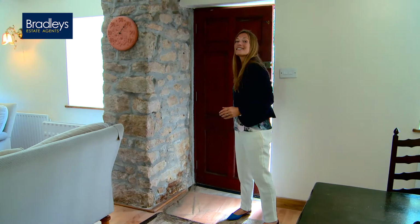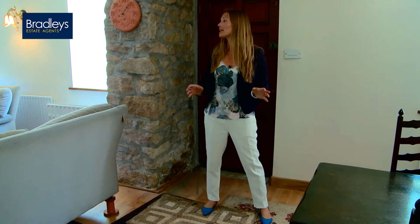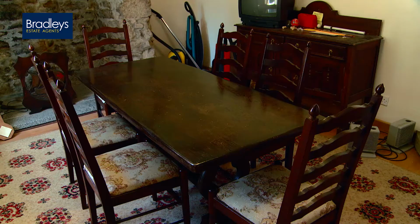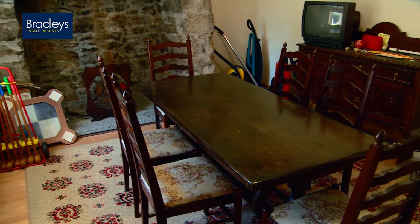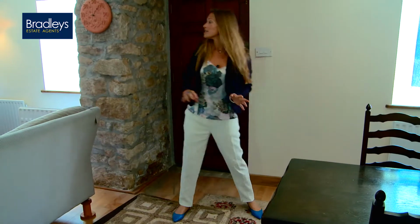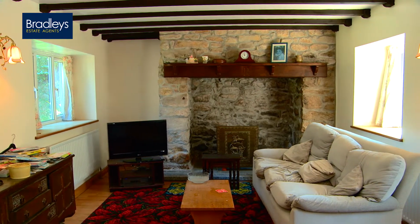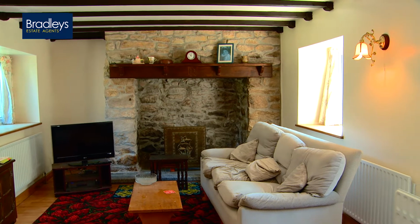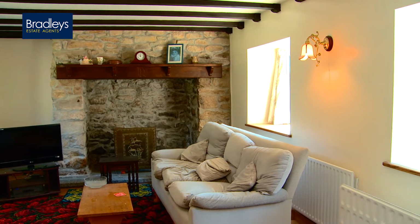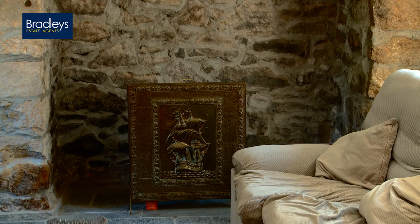So the property does need quite a bit of work to modernise it. It is somewhat of a project, but there is plenty of scope here. To start with, you'll see there's a really good sized dining area here. You've got the lovely old stone fireplace. It's a good sized living room and it's open plan, but you do have division between the two areas. I really like the old beams there, so nice to have the character of the cottage. And again, you have another stone fireplace at that end.